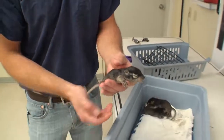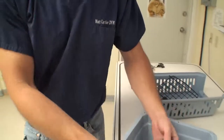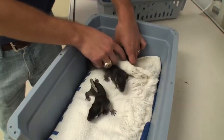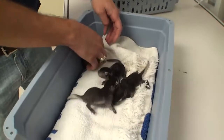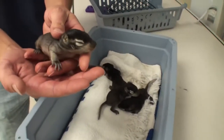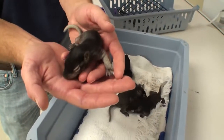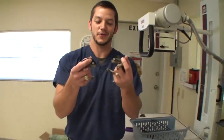Just kidding, they're squirrels. These are rock squirrels, and they were found after the mommy was dead. The heat outside is about 100 degrees. It's super hot in Texas right now, so these guys would not make it very long at all. You can see their eyes aren't open yet. They're still nursing, so we're going to have to bottle feed these little things and raise them up, and we're pretty excited about all our new little squirrel friends.